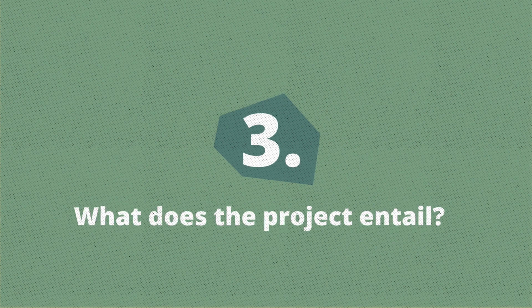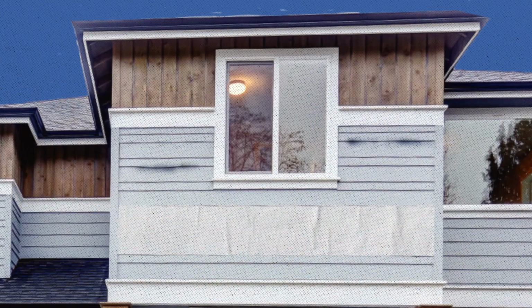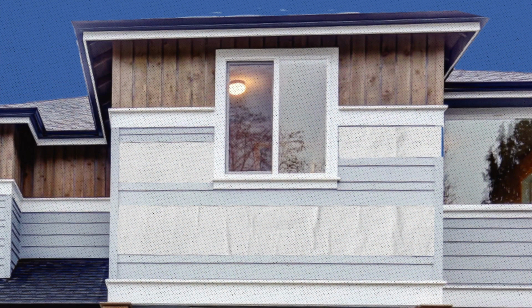You should also ask, what does the project entail? Any rotten wood should be removed, and window and door openings should be sealed. Then the insulation board, siding, and any accessories, like shutters, are installed.